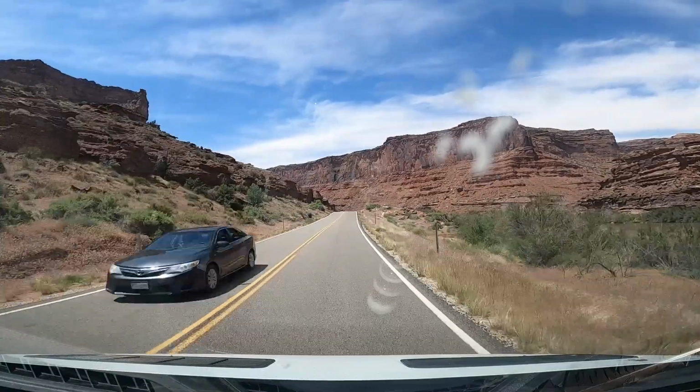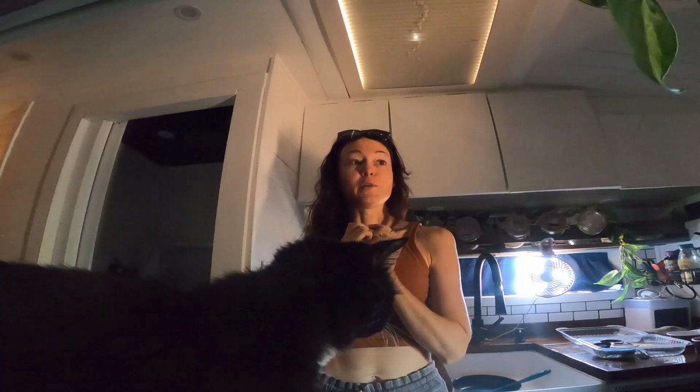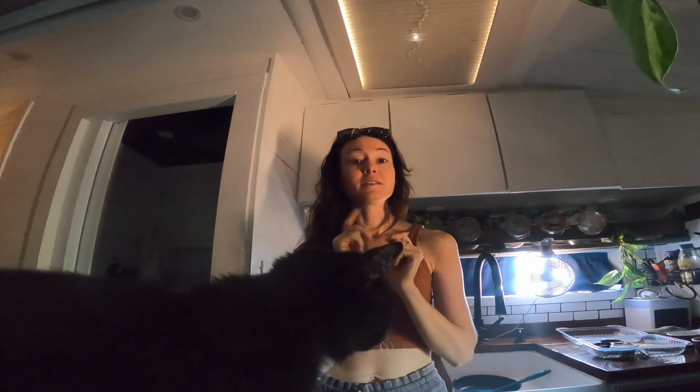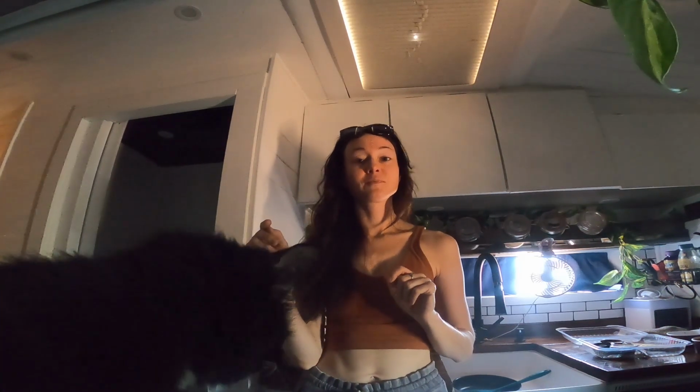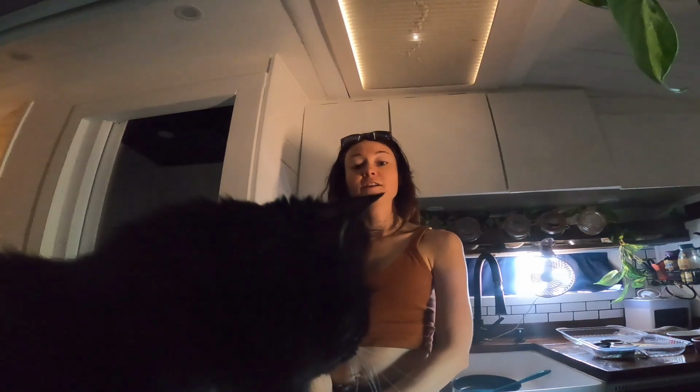So we left our free camp spot. Sadie's gonna sabotage as usual. So we are currently in Canyonlands National Park. We went to Arches first, but there was a big sign saying from 6 a.m. to 5 p.m. is reservation only. And we don't have reservations, so we didn't go. I headed straight to Canyonlands, and we're here, and I'm heating up some food now for lunch.